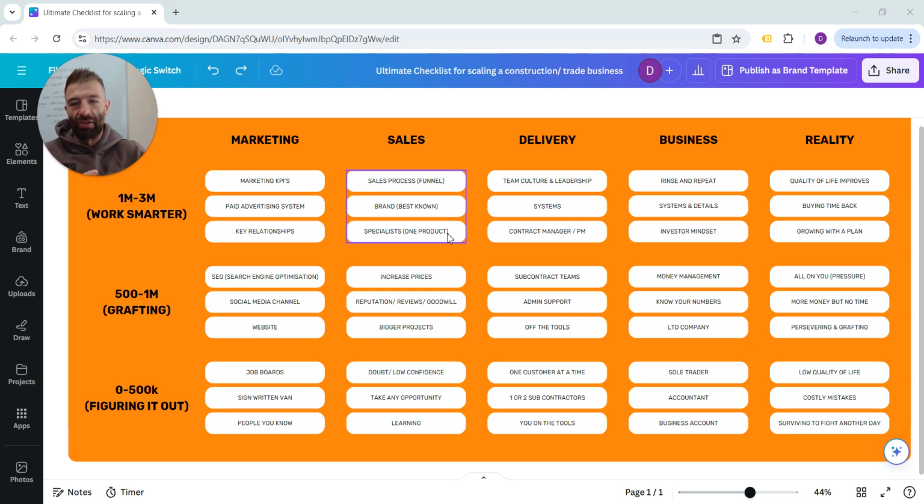But it becomes really hard to grab a team around that as well, because one minute you're doing one thing, the next minute you're doing another thing. You need to focus on being the masters, the go-to guys in your market for what you do. Be a specialist, because specialists get paid the big bucks. Generalists don't get paid the big bucks. Specialists do. And to do that, you want to be building a brand.